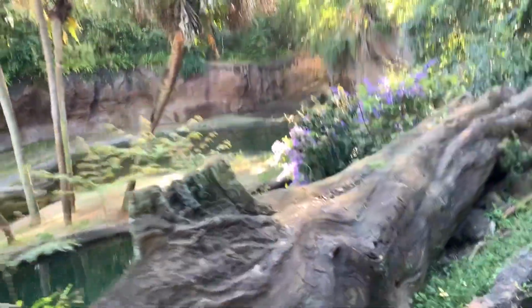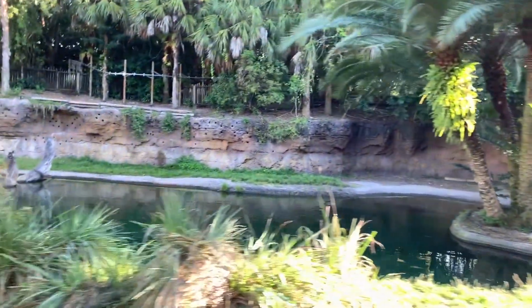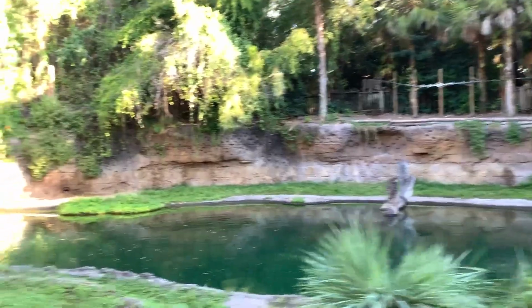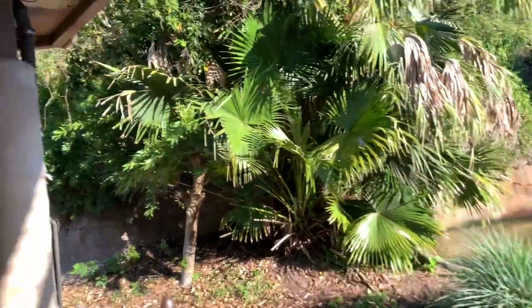Hippos like to stay in here almost all day to keep themselves cool and hydrated. They can also hold their breath completely under the water for around 8 to 9 minutes at a time. Hippos are also nocturnal animals. You can't really see them too much during the day because they pretty much spend all day down in the water. Looks like there's one on the left-hand side over there.